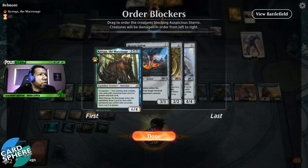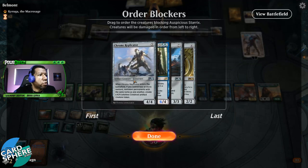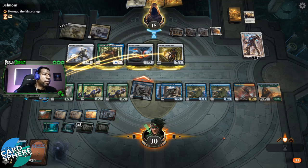Alright, so we'll kill Karuga first. We will kill this 4-4. Actually, I guess we have to kill them all, right? 4, 8, 9, 10, 11. Oh, no, we don't. So let's kill those in that order. You can keep a 2-2. We're okay with that.